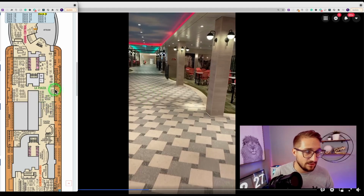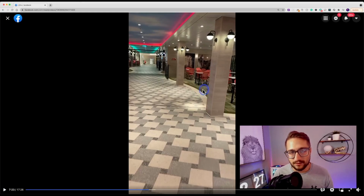So the bar actually, again, is on the outside of the ship here. So it's an indoor-outdoor venue. So you're able to actually enjoy the air conditioning if that's more your vibe, or if you want to catch some rays on the outside deck of Deck 8, that is absolutely available here through Bar della Rosa. So let's take a look here.